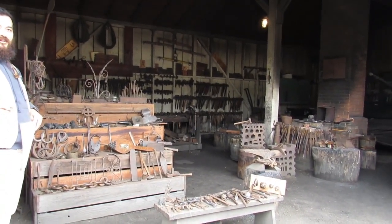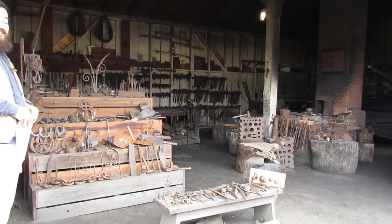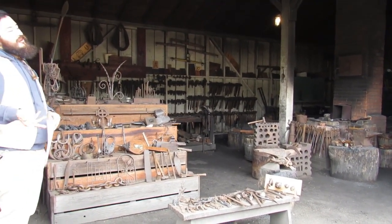Hi. Have you ever been to a blacksmith shop before? Not this one. Oh, nice. I was here in 2015. Yeah, there you go. You've been to one, you've kind of been to them all.